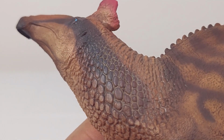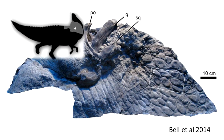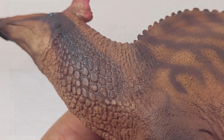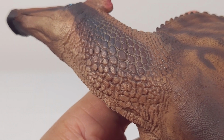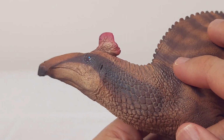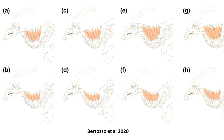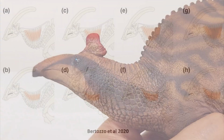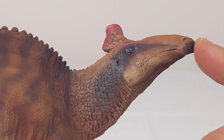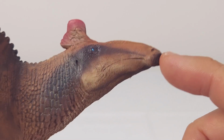The scale morphology here is very much in line from what we have from mummified remains, such as this one in Bell et al. 2014. In addition, the overall bulk follows the ideas presented in that Bertozzo et al. 2020 paper I raved about in the PNSO Parasaurolophus review. Nicely thick, respecting the soft tissue that would have enveloped that neck. And once again, you see how wonderfully complex the paint application is, not just in the browns, but how this streak just melts into it.